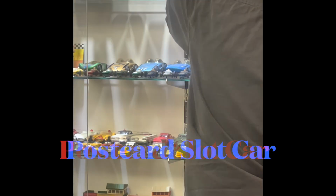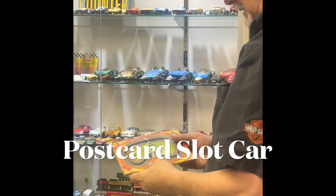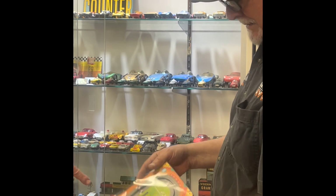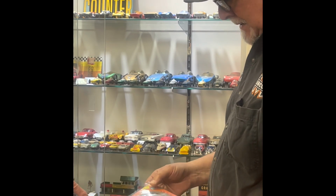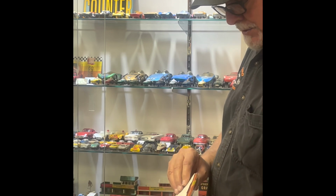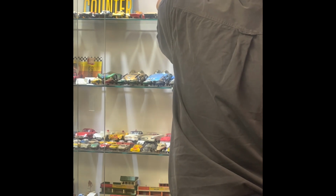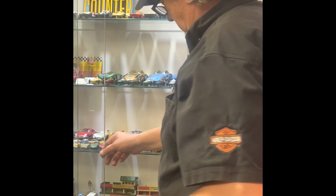And here's a postcard, slot car. Look at that. Look at that, Sandra. You see, it moves up and down the slot car track, and when the battery works, it makes an engine noise. Wow. So, probably not too many of those around. No. I'm glad I bought one.